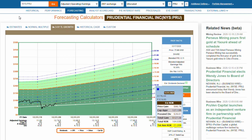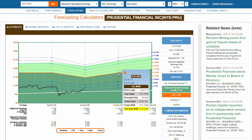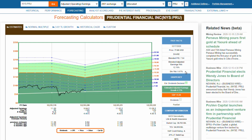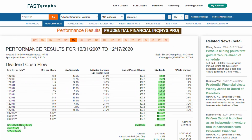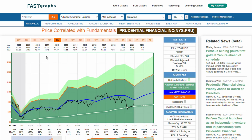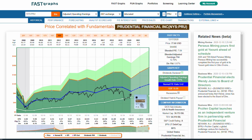But there's also reason to believe that this stock will eventually move back into alignment with a 15 PE, and then I have some really incredible returns. And I've got a 5.67% dividend payment from an A-rated company with 21% debt, and a great long-term record of increasing their dividend by over 10% a year. So, mind your own businesses. It's a market of stocks, not a stock market.